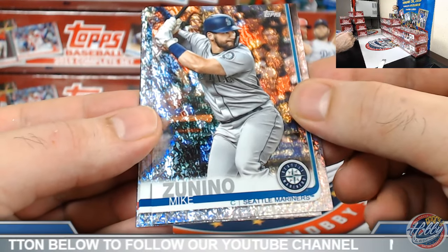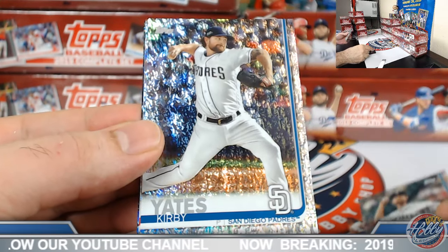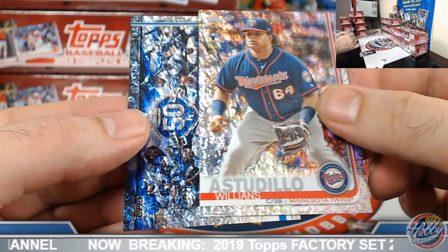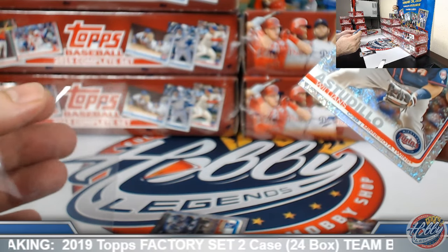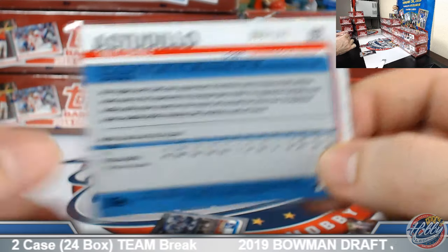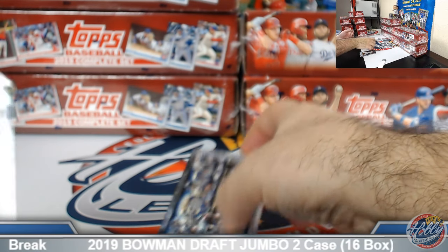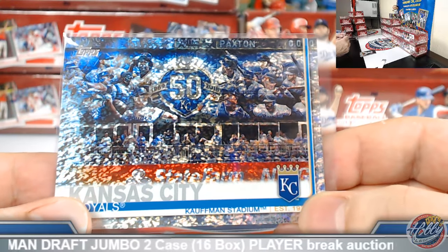Zanino for the Mariners. Mike Leake as well. Kirby Yates. There you go. Nice one for the Twinkies. Williams Astudillo and a nice Kansas City Stadium card as well. So, Matthew, there you go, buddy. Nice Astudillo rookie foil board, 69 of 162. Nice one to put on there. Nice Kansas City Royals team card foil board.